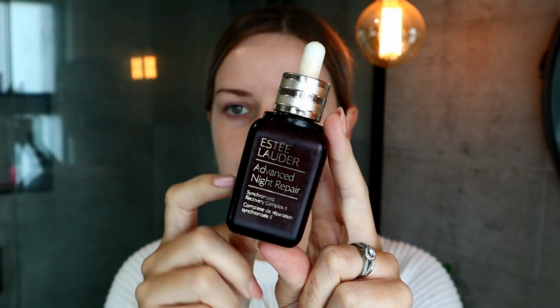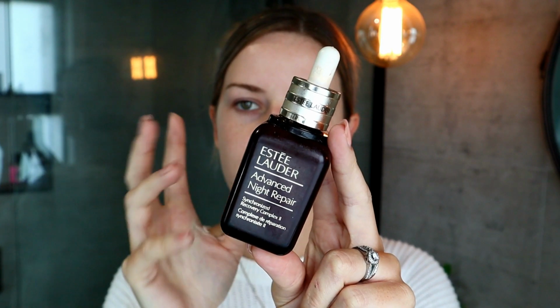So when it comes to serums, I am through and through all about my ANR from Estee Lauder. I use this day and night. Even though it's called Advanced Night Repair, you can still use it for the day. I probably go through this after maybe 2.5, 3 months. I love it. You actually don't need a lot. A little goes a very long way, and I put it all over my face before I put down my moisturizer so it gets deeper into the skin, gets it all through my neck as well.